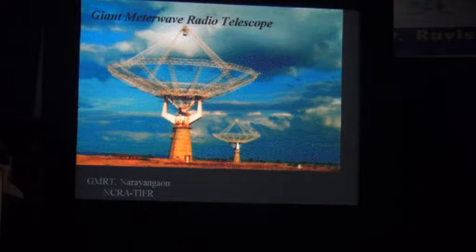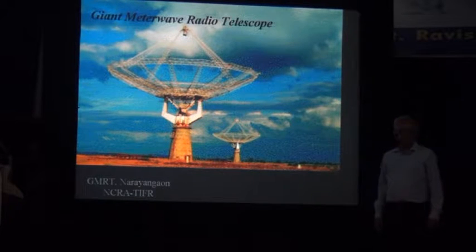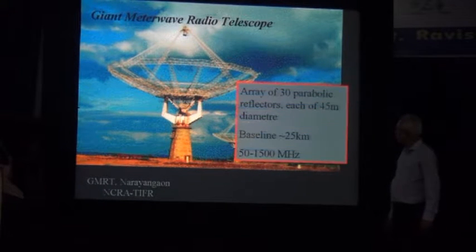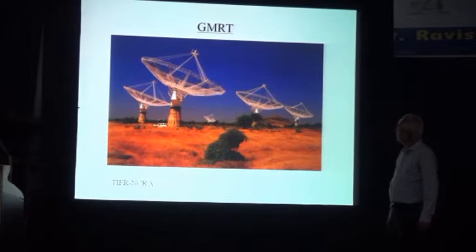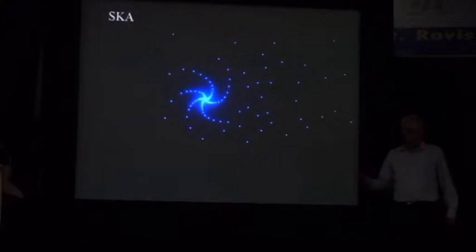Now I show you just two pictures of radio telescopes. I told you about optical telescopes, I told you about radio and X-ray telescopes. Now this is the radio telescope which is known as the Giant Metrewave Radio Telescope, GMRT, which you might have heard of, in Narayangaon. And now here's another picture of the same telescope.